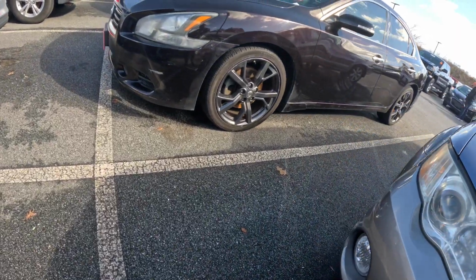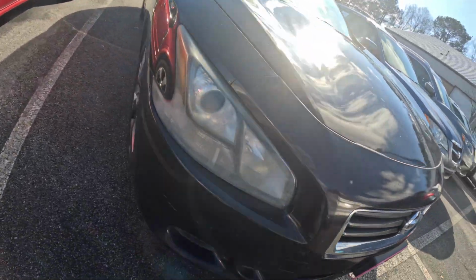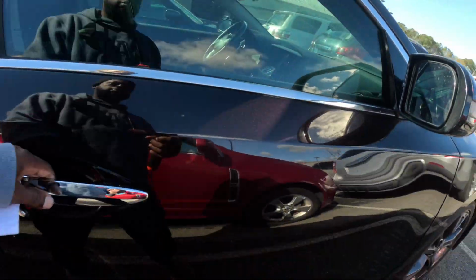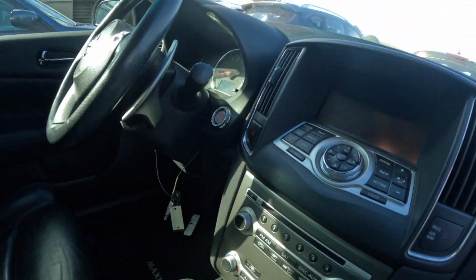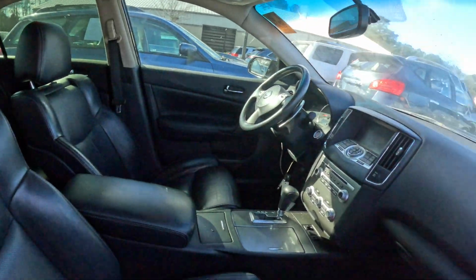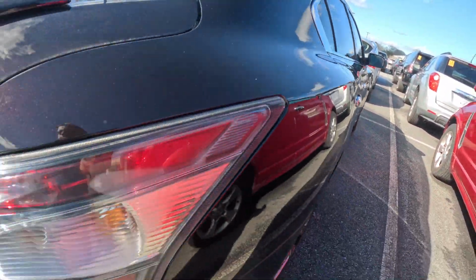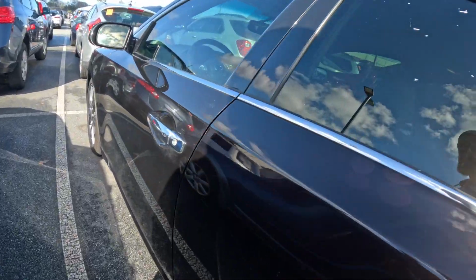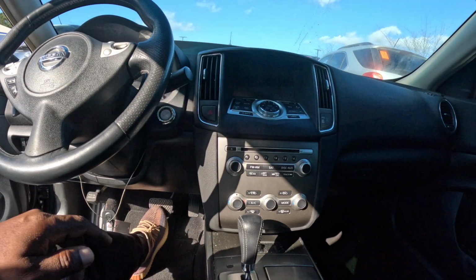This is one that's on my list. This says the Maxima, 2014 model. I like it, needs some tires on it. That's nice, man. What is it with these girls with this little rhinestone? Smell like a girl in here. Smell good. Yeah, leather seats. I think this probably gonna be a little bit out of my price range right now. But we're gonna check it out anyway.